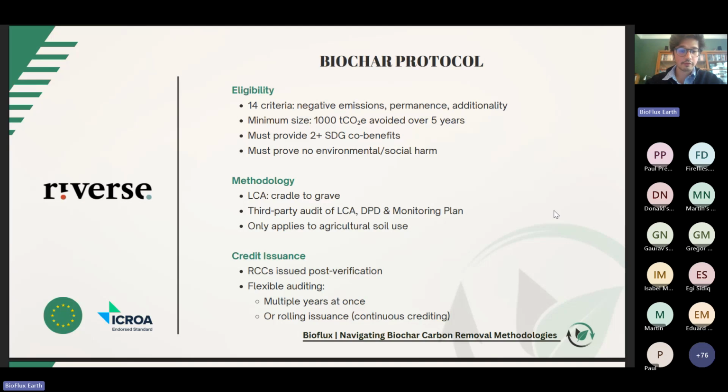And they have flexible auditing, which can be on a rolling issuing basis. So similar to the other methodologies, you're able to work to get your credits issued on a rolling and continuous basis, rather than having strict thresholds on once a year or once a quarter.